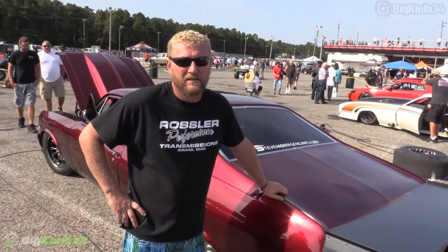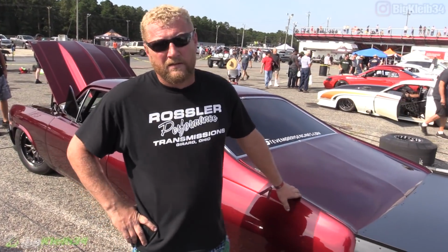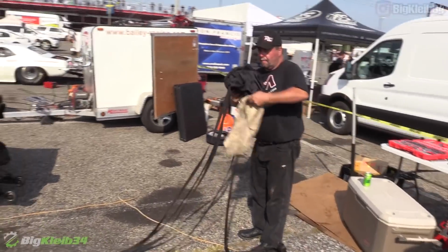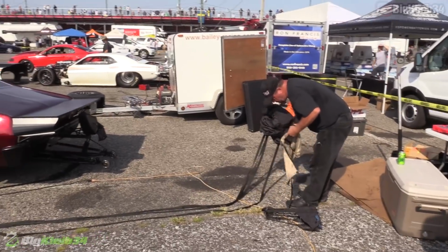Can we start by giving us the overview of the car, what you got going on with it? Well, 540, ProCharged 540 from Steve Morris with a Rodler 210 Pro Mod Granny.